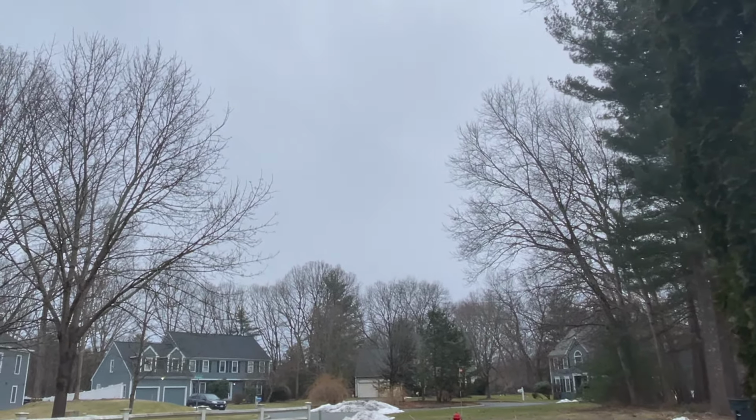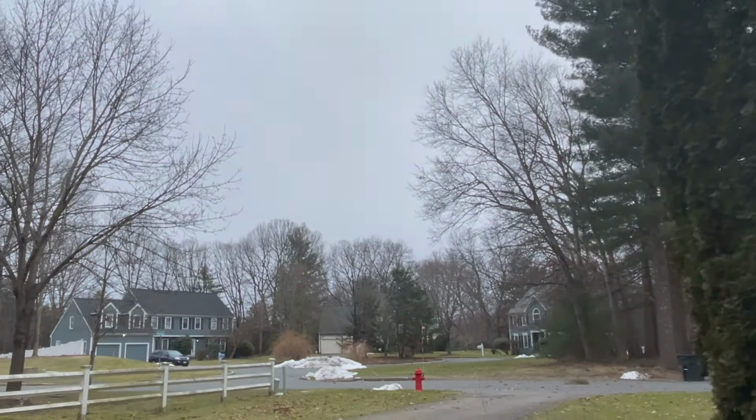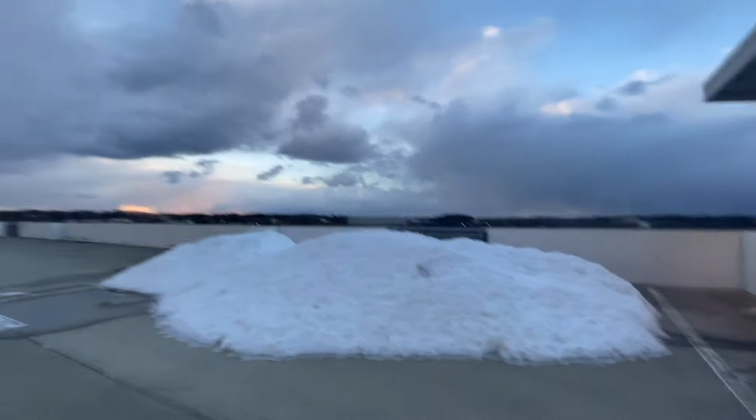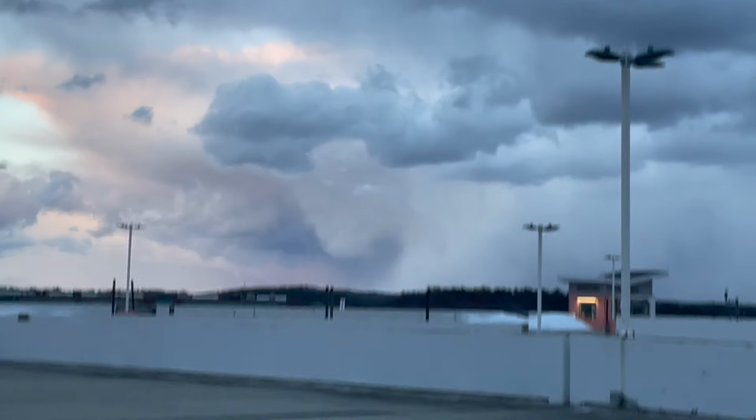But yeah, I'll see you guys at the mall. We're going to be chasing. It looks wild. We'll be there in a few hours. We're snow squall intercepting. And this is a snow microburst.